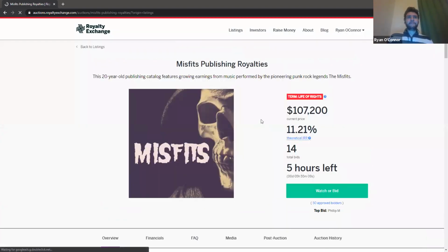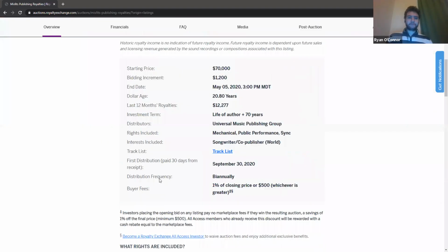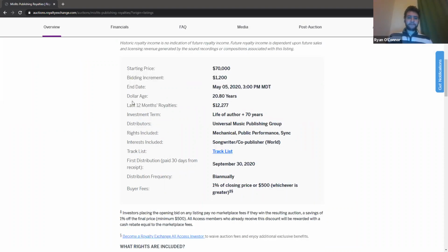I like to use the royalty page on our website as it's where you gain your interest in the auction. It's going to give you a brief overview, but not everything you need to know, so we'll also take a look at the raw data. Here we see a life of rights listing, current price, current theoretical IRR, bidders, and how long is left. As we scroll down toward the overview, there's more information, like bidding increments, if it's a dollar amount you're willing to work with. You've got your dollar age right here, which is very important, and our LTM.